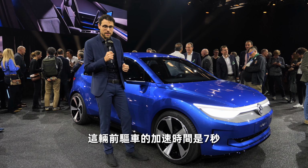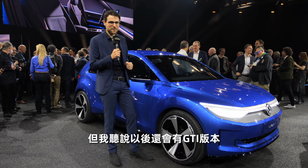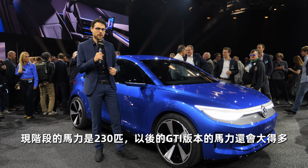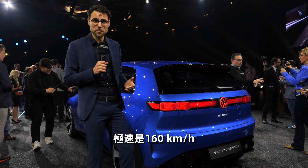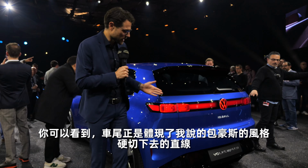Acceleration in 7 seconds with this front-wheel drive. But I heard there will also be a GTI version later on for this very vehicle. Horsepower figure at this moment is 230 horsepower, more than of course for a possible GTI version. Top speed will be 160 kilometers an hour or 100 miles an hour, and you can see this rear design is what I meant with German Bauhaus once again.